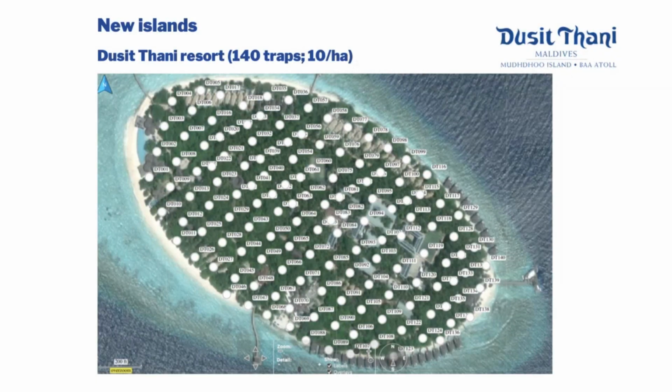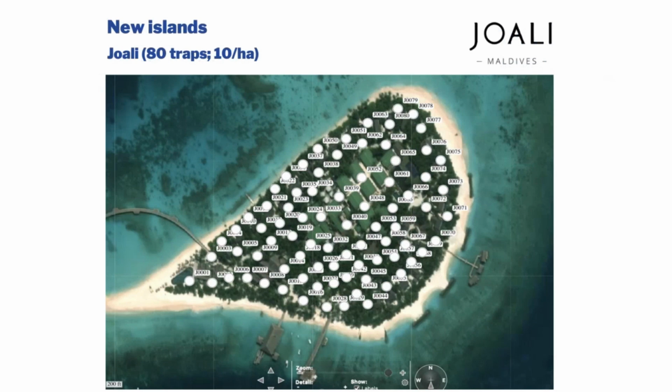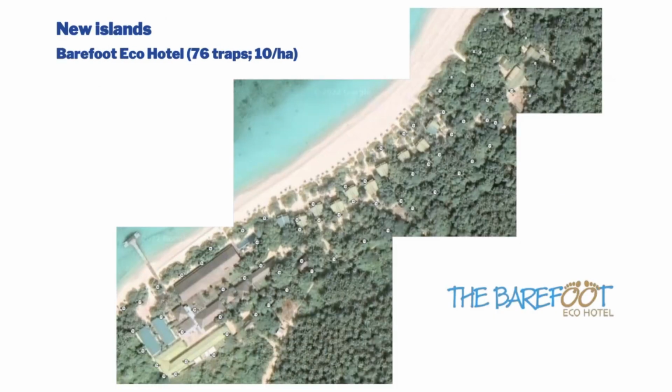Other islands then started to see the benefits of what was happening on Soneva, and they wanted to have the same thing. So the first island that expressed interest was the island of Duzetani, also in the Maldives, where we installed traps, have been there now for more than 4 years. Joali, a 5-star resort, again in the Maldives. Last year, I installed traps on their second island, which is called Joali Being. Again, 10 traps per hectare.